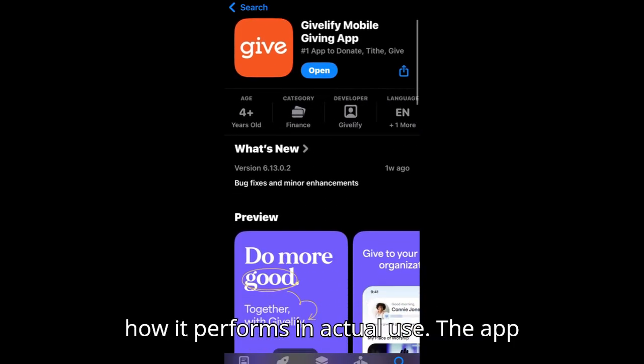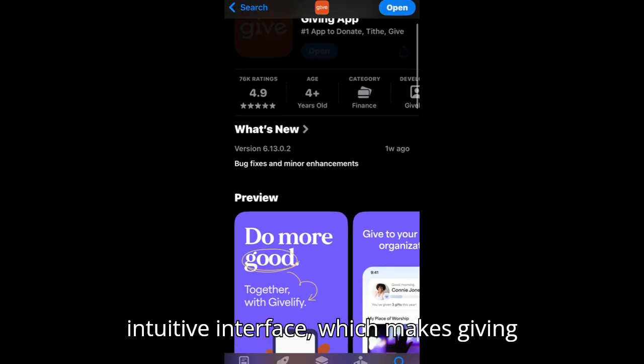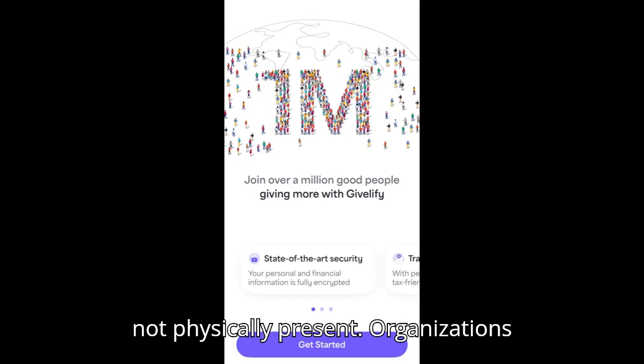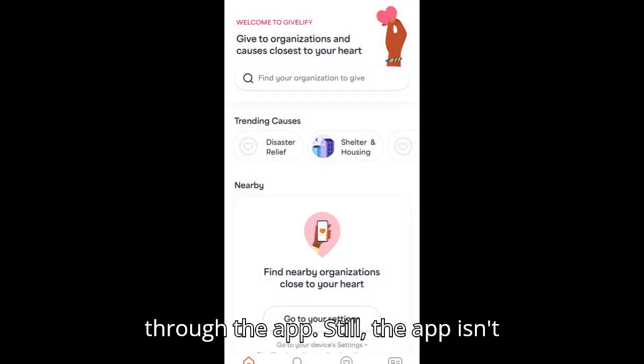Let's talk about how it performs in actual use. The app is widely appreciated for its clean and intuitive interface, which makes giving quick and seamless. Many users like how they can support their church or nonprofit instantly, even when they are not physically present. Organizations also value the transparency and convenience of receiving funds directly through the app.